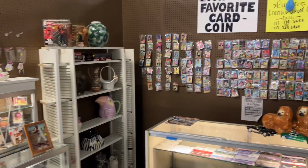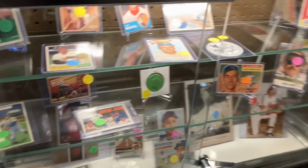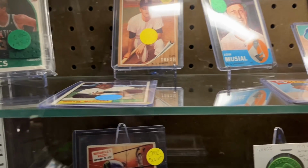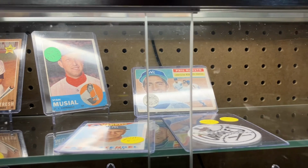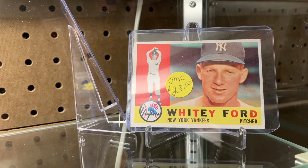And here's another sports card vendor tucked away inside this massive antique mall. A lot of cards tacked up on the wall there, and a bunch of vintage singles here for some pretty good prices. There's a second year Willie McCovey in good condition. You see a 63 Stan Musial. This particular vendor had some autographs inside of there, and this pristine 1960 Whitey Ford definitely caught my attention for $28.